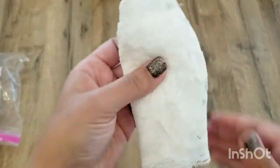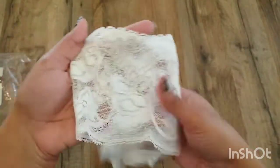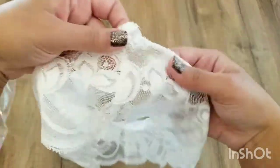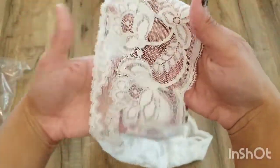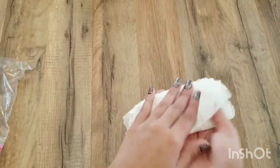All right, next up we have this little bundle. Look how cute this is. Like, it would also have a seam. Yes, here we are. Very curious to know what this came off of. But look at the florals on that. Alrighty. What did y'all think of that one? That one's really gorgeous, isn't it?